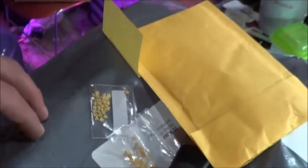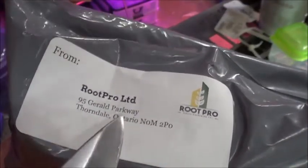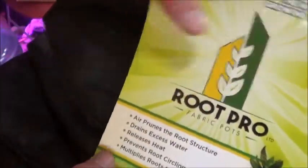And you'll notice I got a big gray package down here too. And this is from Root Pro, so I'm guessing, because it's also in Ontario, this is the company that contacted me about trying some fabric pots. Alright, now with that savagely cut open, I believe he said they were going to send me some 3 gallons and some 5 gallons. So letter or anything in there, nothing in there. And I don't think he told me how much the standard price is.